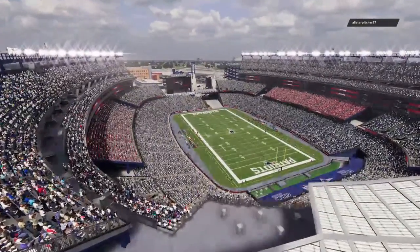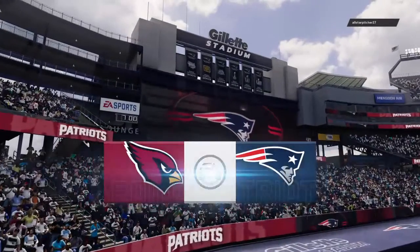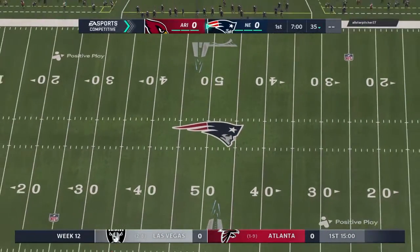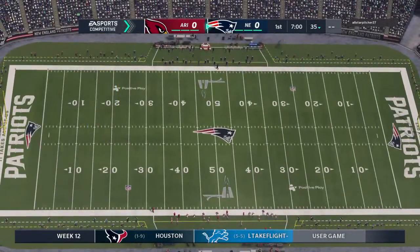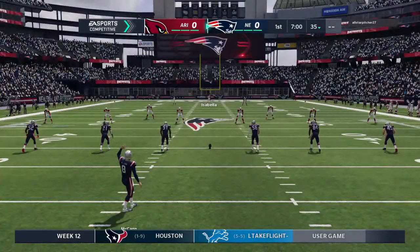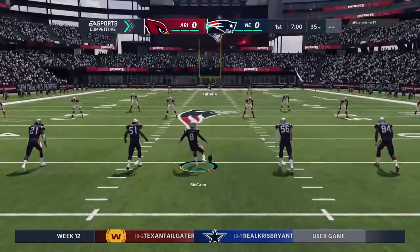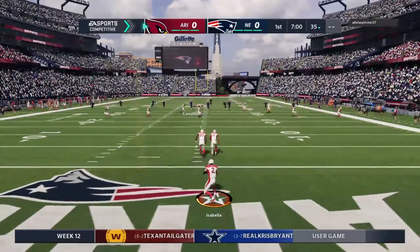EA Sports coverage of the National Football League brings us to Gillette Stadium in Foxborough, Mass. A moment ago, the pride of Massachusetts, the Patriots, were introduced to this, as always, sold-out crowd as they get set to go head-to-head with the Arizona Cardinals. The final playoff push is upon us. It's Week 12 of the NFL season, and we're underway on EA Sports.